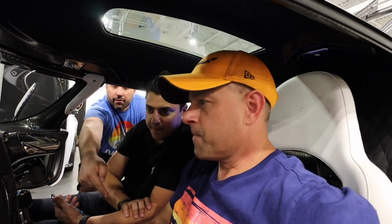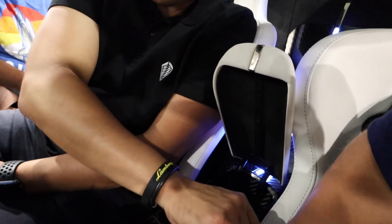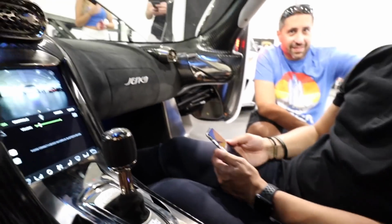Still looking for the USB? Where is the USB? Usually in the center, like right underneath the cup holders. Is USB going to be a thing in 4 years, though? Of course. Might not be a thing. Maybe there's wireless charging in here. Maybe. Let's see. Put my phone in there. No? Not yet. Whoa!